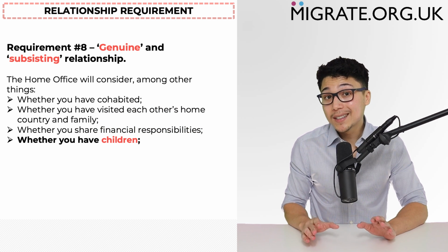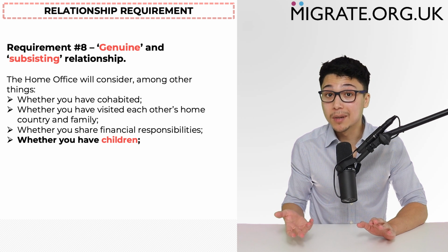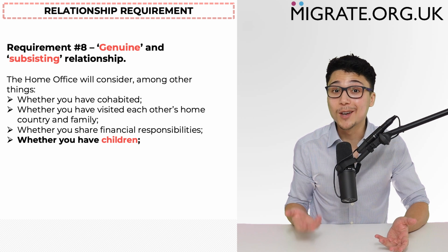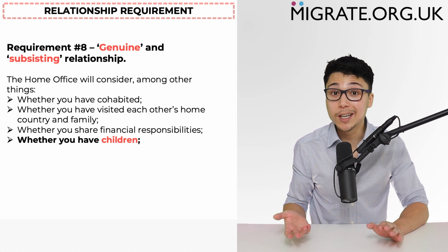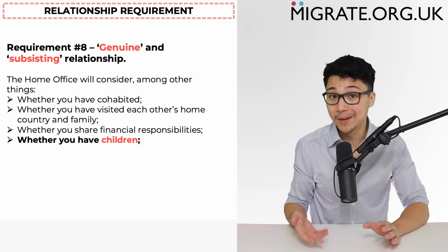So if you're watching this and are slightly anxious about the fact that only a few of these apply, or if none of these apply, this is not necessarily problematic. In fact, it's fairly common for partners not to have cohabited before submitting their first partner visa application. Often, applicants will not share any substantial financial responsibilities, such as a shared mortgage or a joint bank account, and not having children is certainly not going to go against you.